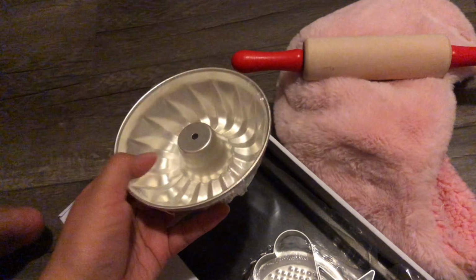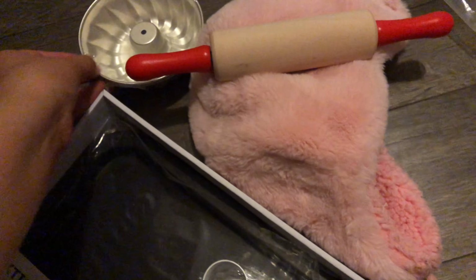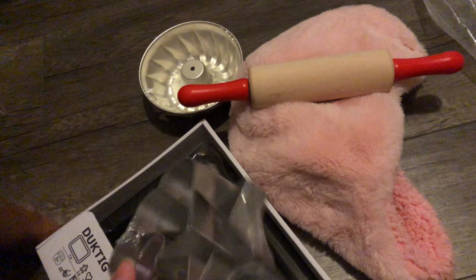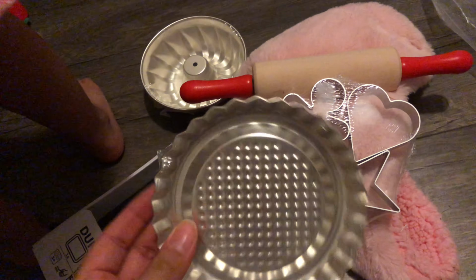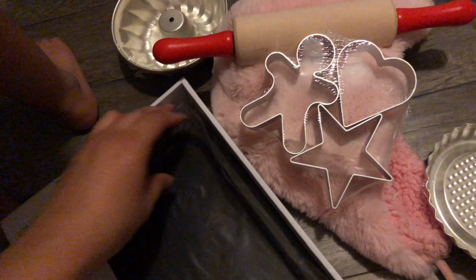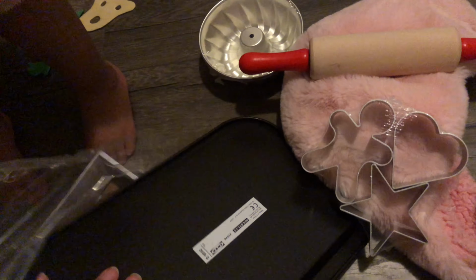She has, I forgot what this is called, but like, you know, to make cakes. Dang, I can't believe I forgot what that's called. Cookie cutters. These are so cute. A pie pan. Oh, how cute. She has an actual, not actual. I think this is an actual, but like a cookie.